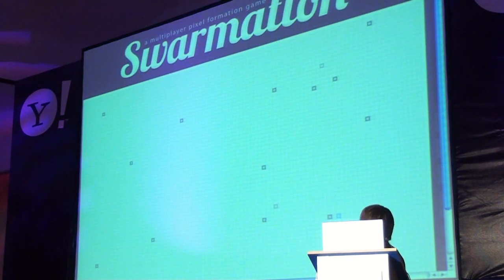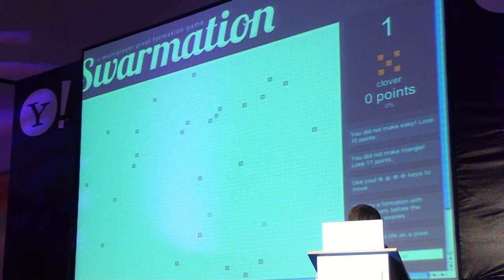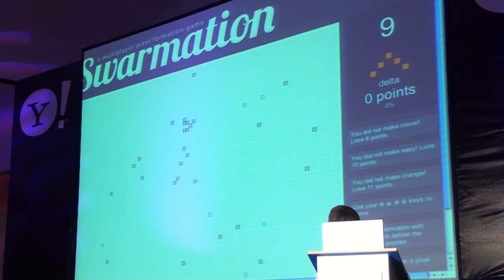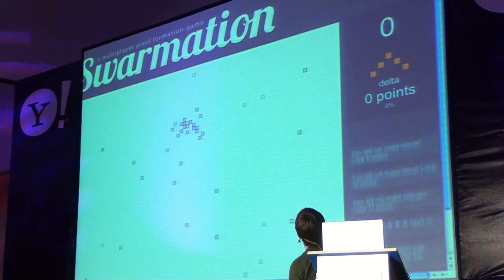So what you're seeing is everyone in the audience participating in this using Socket.io. What you want to do is make these shapes over here. So you want to make this folder, right? If everyone works together, make a folder. Okay, there you go. Almost, not quite. You have to do it before the time expires, and then you have to do something else. You get points for completing it. Come on, guys, you can do better than this. This is sad.